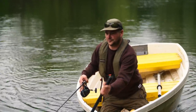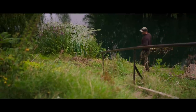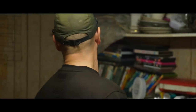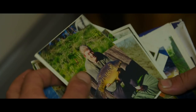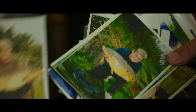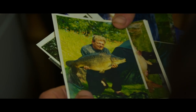And them three are absolutely rocking. Oh, do you look at this place? The screen's proper like homey feel, doesn't it? Pictures. Look at these. What a legend, look at that. Size one. I wonder if that's that big cod next to me.